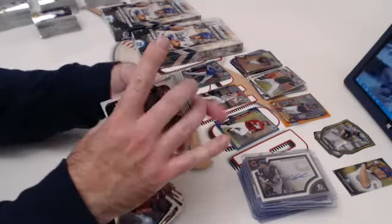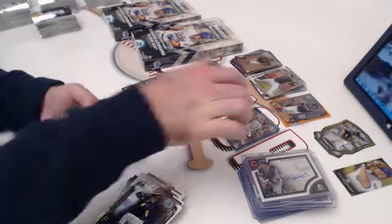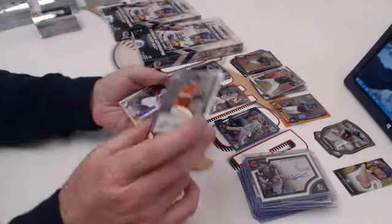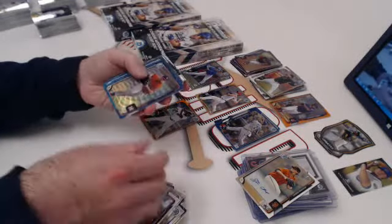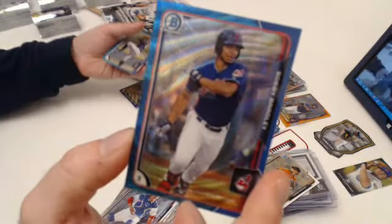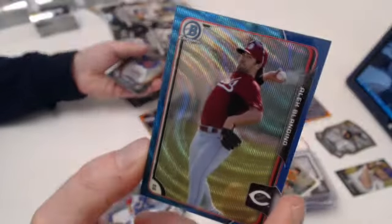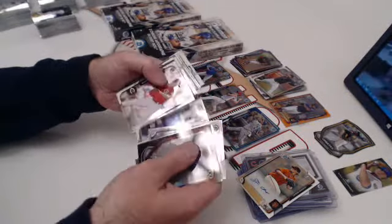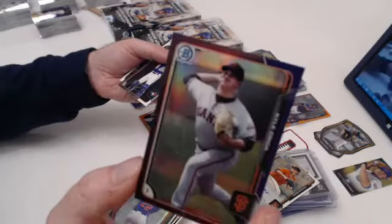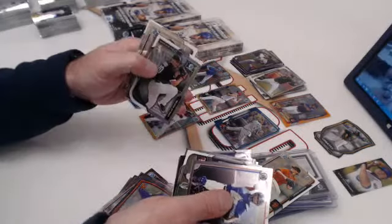Another Blue Wave pack. $150, Morales, Kansas City. Another Giant, Steven Okert. Hunter Harvey, tall boy. Blue Wave, JD Davis. Bobby Bradley. Senzatela. Alex Blandino. Steven Matz, tall boy. Purple Kyle Crick, 250, Giants. Carlos Rodón, die cut.